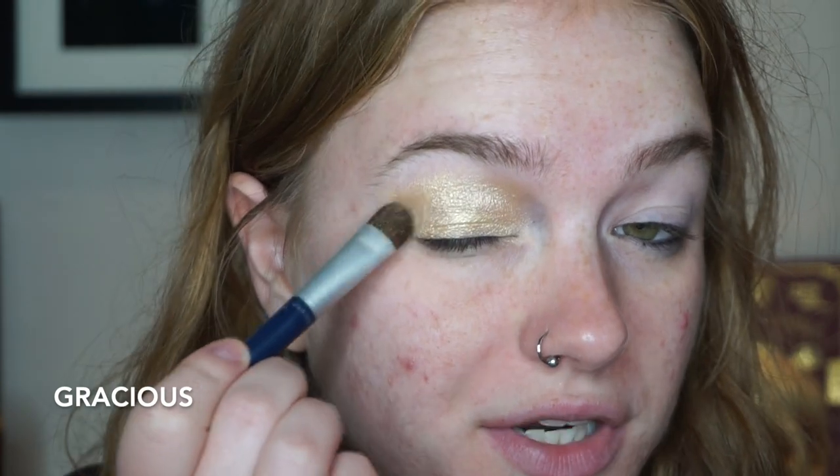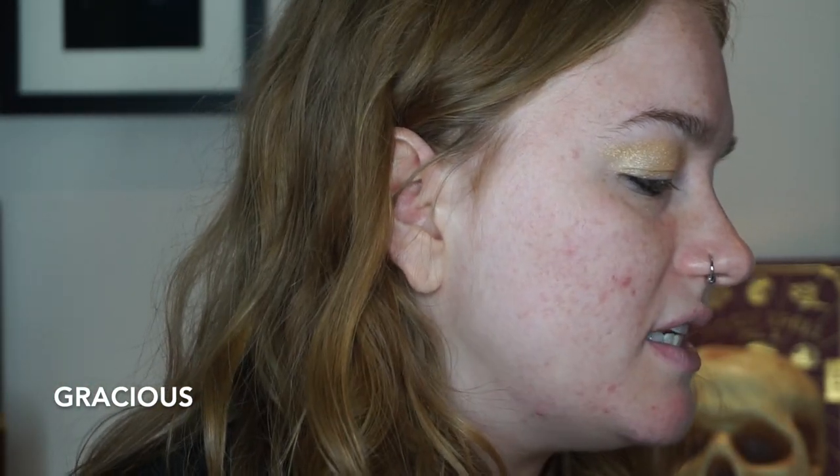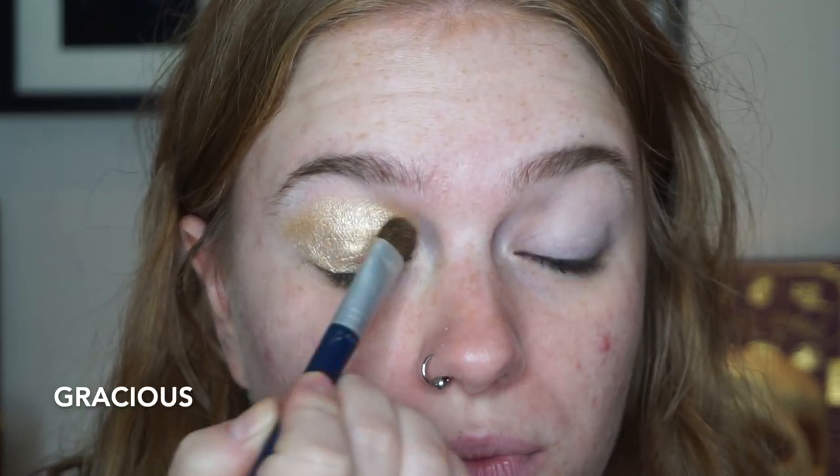Okay, so this is Gracious. Beauty Bay describes this as being a nude shimmer. I reject that because nude is different for everyone, but it's just a light gold. Okay, so that was it on dry. Now I'm going to give this, I guess, two little sprays. This is just water, and see how this applies wet on my lid.